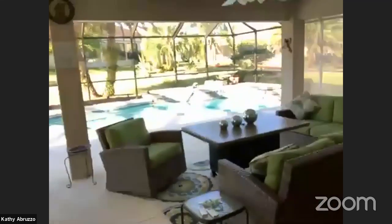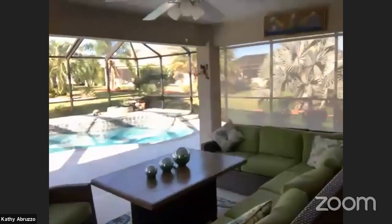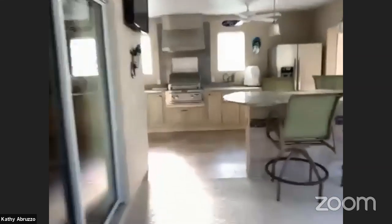They took that out because on the other side of that is the half bath. So this is a 3 bedroom, 2.5 bath Lantana. So again, these stack all the way back. Beautiful pool, beautiful outdoor area. This is all about entertaining. Fabulous outdoor bar, full summer kitchen, full-size refrigerator.